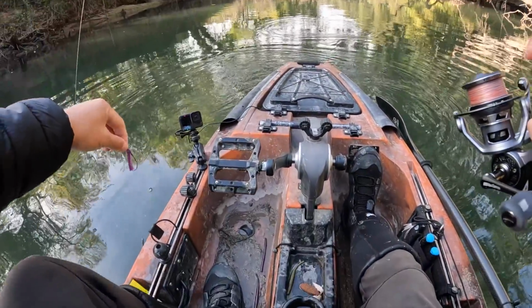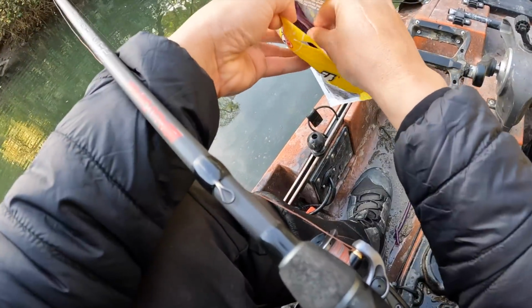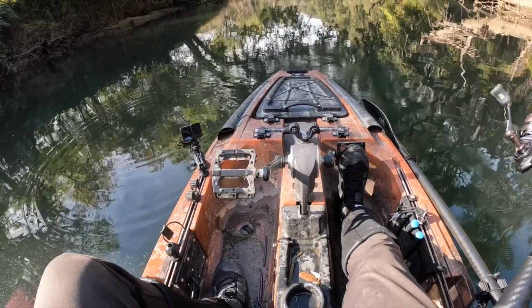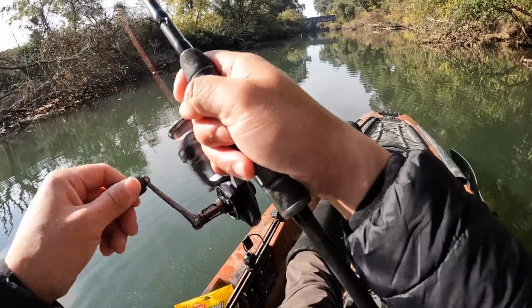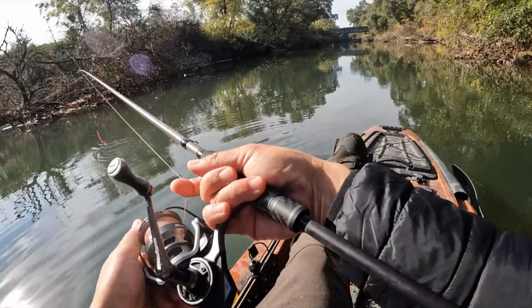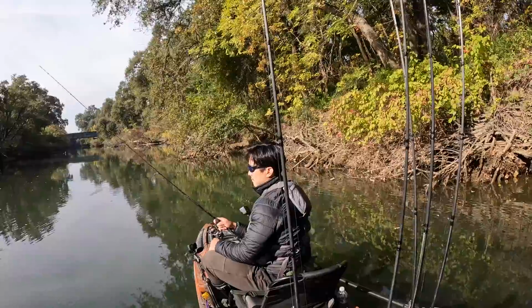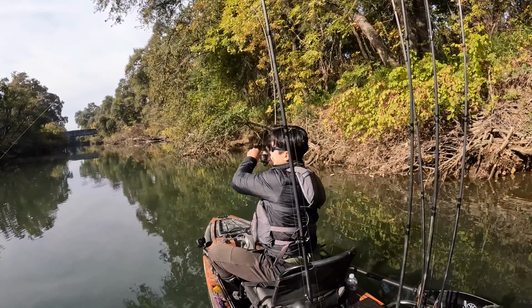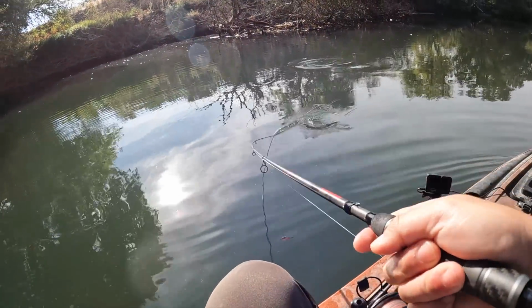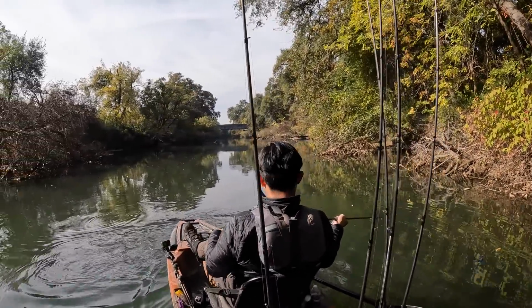I think I got a weedless Ned rig now. Finally hooked up with one. These took a while. This tree has had the better fish on it today.